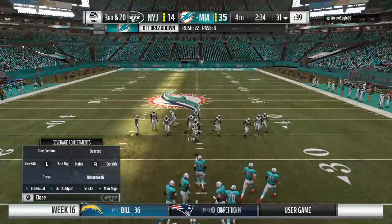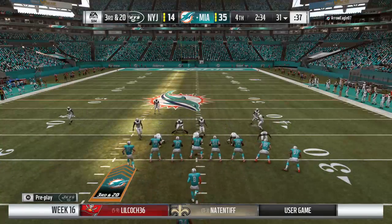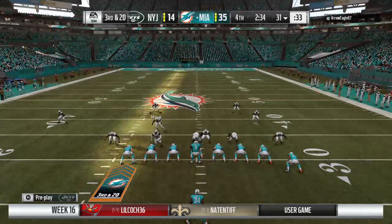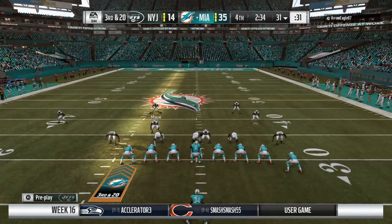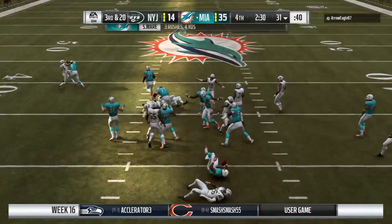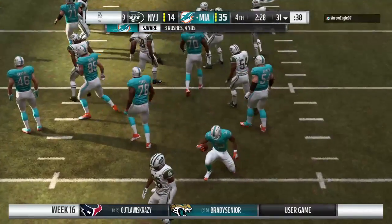The Dolphins on third down. Not good. 0 for 4 thus far. This will be 3rd and a mile. On the ground, no gain on the play there, and it'll bring up 4th down.